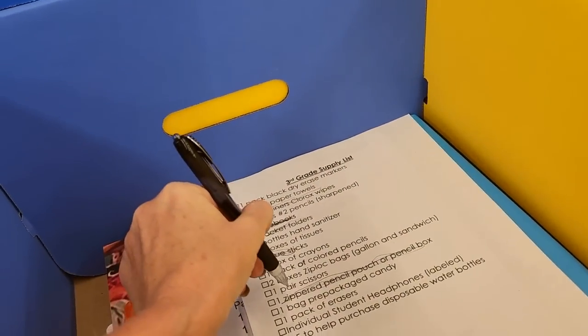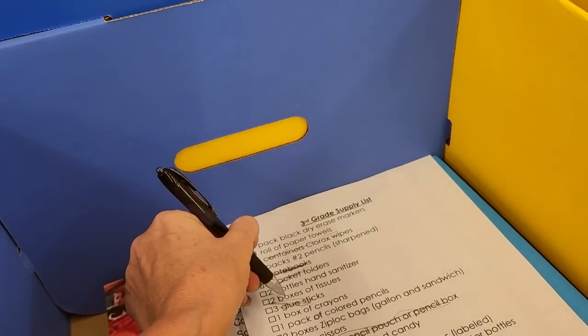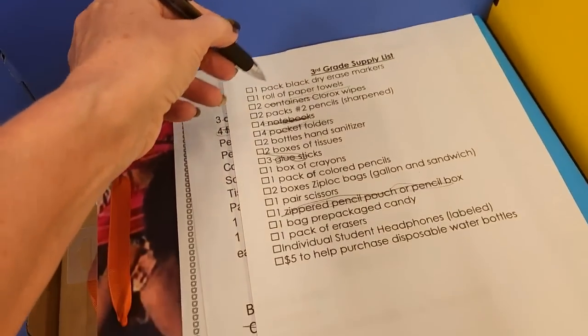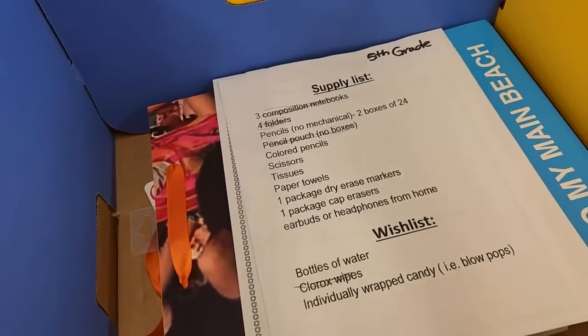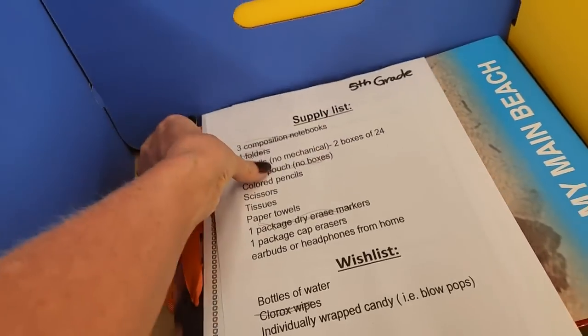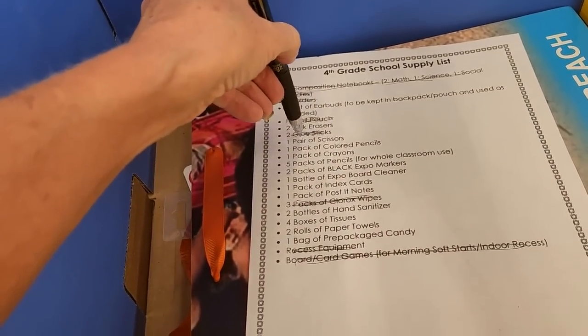Now let's see. They really do all start to look alike. Erasers, scissors. I've had a lot of helpful hints as far as a way to make this process easier, but really, there's not really a way to do it. I've done this for several years now, and you just kind of find what works for you. Scissors.